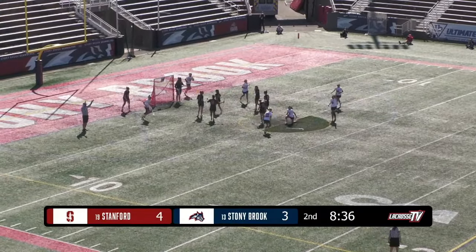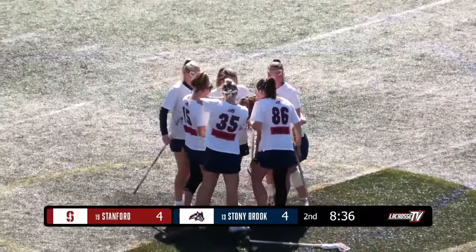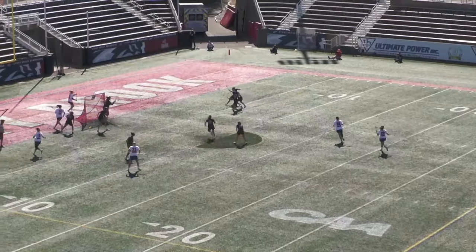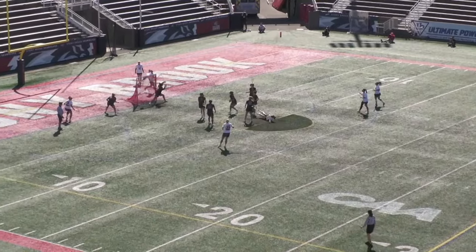Yeah, and with a goal tally like that, that is just increased by one more. We're level at 4. What a play. A solo effort by Macera, and we are tied. 2 goals in the span of just 45 seconds for the Seawolves.